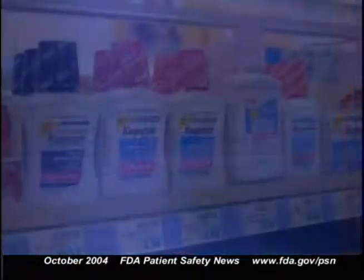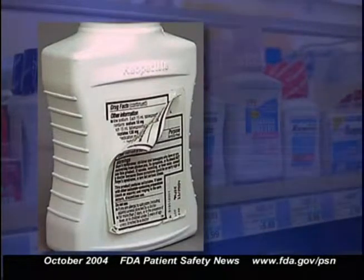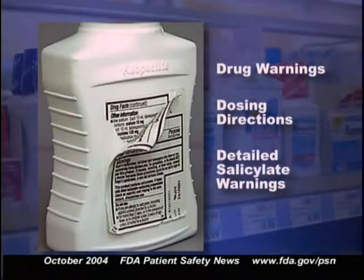FDA suggests that pharmacists physically separate the different formulations to help minimize the confusion for consumers. They also suggest using shelf talkers or some other visual aid to alert consumers about the change in ingredient. Also, advise patients not to remove the peel-up label from the back panel, which contains all the drug facts. Without this label, important information such as drug warnings, dosing directions, and detailed salicylate warnings could be lost.